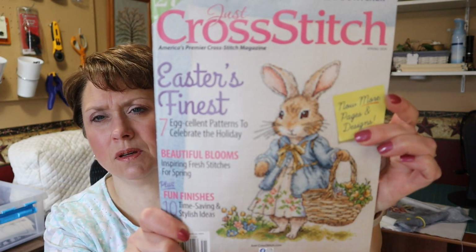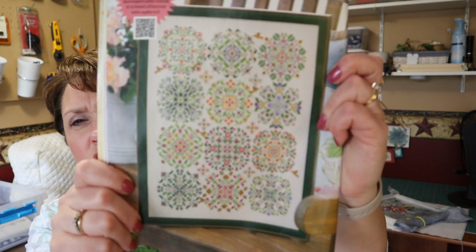That's cute. And a Just Cross Stitch magazine, the spring 2024 issue. Which actually, I think there was really something in here I actually did want. I don't remember what now, but I have to look through this again because it seems like, oh yes. This, Cross My Stitches. Jackie, Cross My Stitches had showed this.